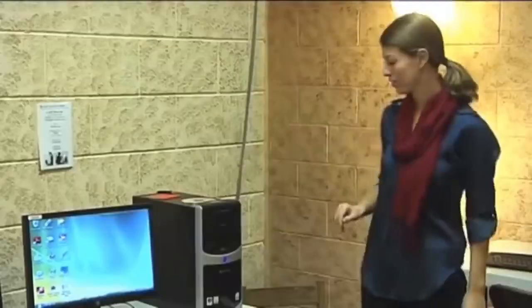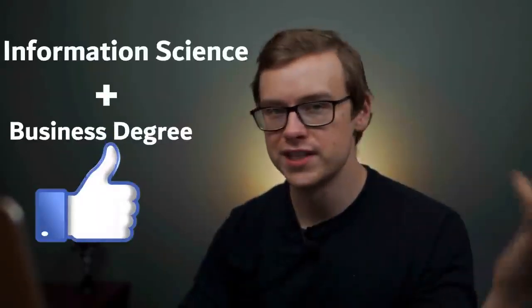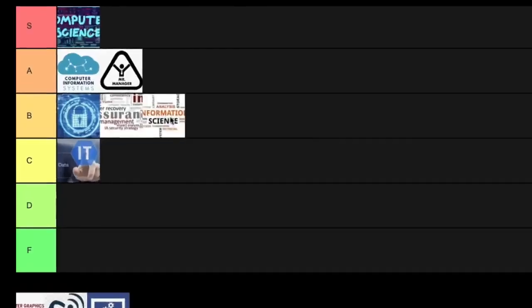Next one on the list is going to be information science. And this is very interesting because it kind of combines the technical aspect of computer science with some of the more social or human aspects of information in general. So it's almost the study of how societies and human beings interact with information, or in layman's terms, how humans interact with the digital world. It's very similar to data science, but it has a little bit less of a focus on business. And you can see how this one would be extremely useful, especially in this modern world. I think this one would combine really well with a business degree. And overall, the stats are pretty good. I'll go ahead and put this one into B tier as well.